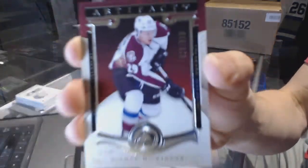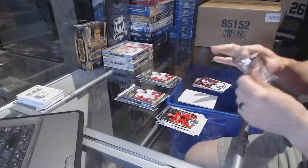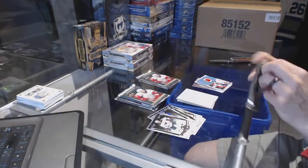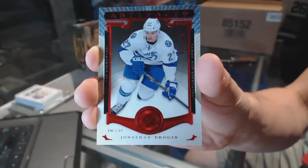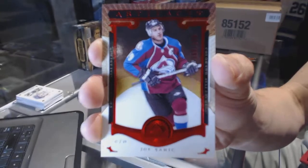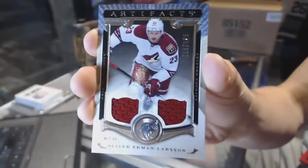We've got a Stars insert number to 999 for the Colorado Avalanche, Nathan MacKinnon. Frozen Artifacts for the Florida Panthers, Aleksander Barkov. Ruby number to 399 for the Tampa Bay Lightning, Jonathan Drouin. How you Drouin? We've got a Ruby number to 399 for the Colorado Avalanche, Joe Sakic. Dual jersey number to 125 for the Arizona Coyotes, Oliver Ekman-Larsson. O-E-L.